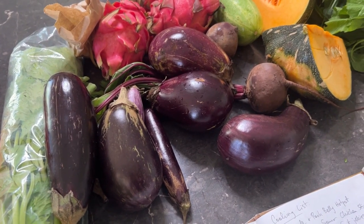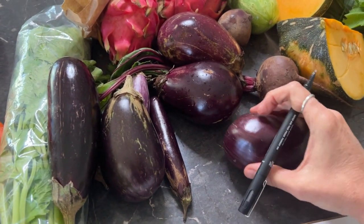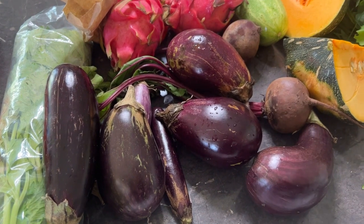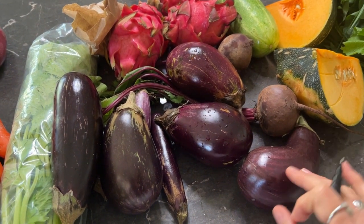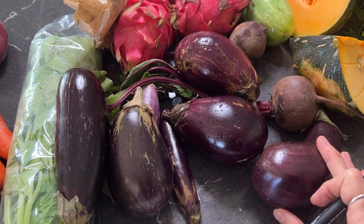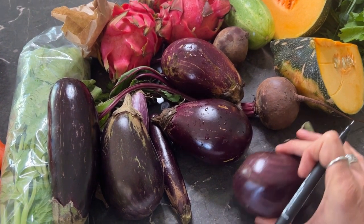Now for the eggplant. I always have too much eggplant. These come in my CSA box and they don't always get used quickly, and so I have to think of something to make with them. There is a really good eggplant parmigiana recipe in Life Changing Food, but it's a little bit time consuming and I know I don't have much time this weekend. So I'm going to use some of this.